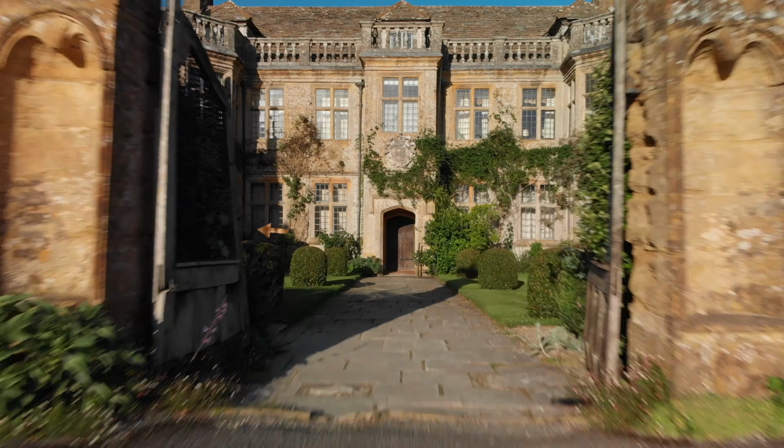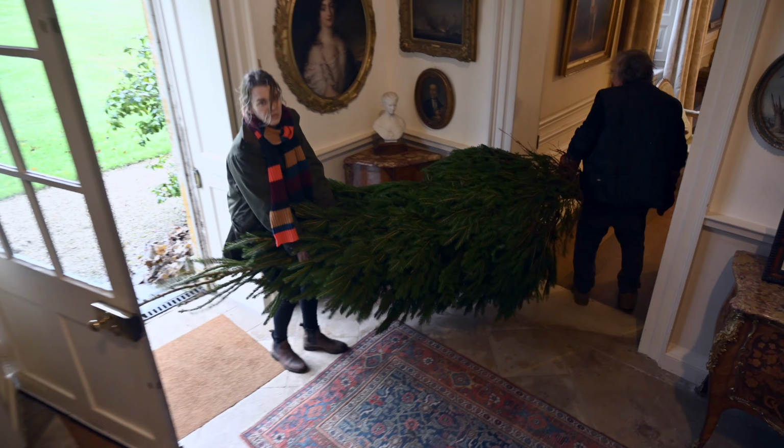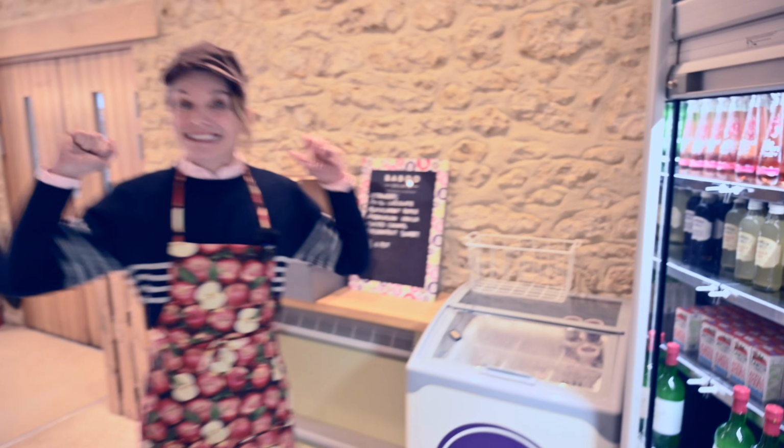Welcome to Mappiton, our family home and estate in Dorset in the southwest of England. Julie and I took over running Mappiton a few years ago from my parents, the Earl and Countess of Sandwich. It's a lot of work, but also a lot of fun.